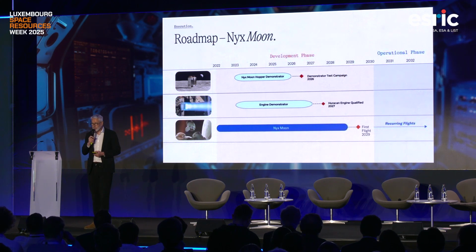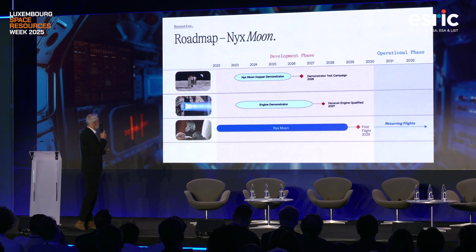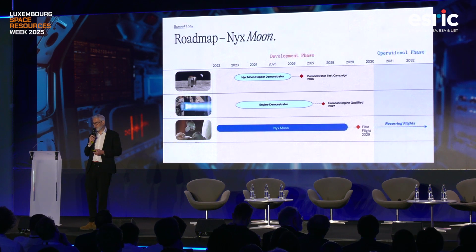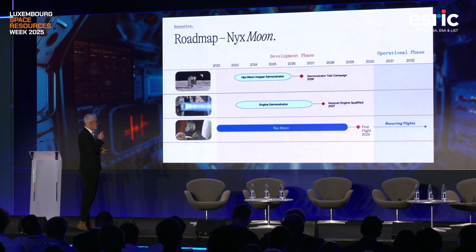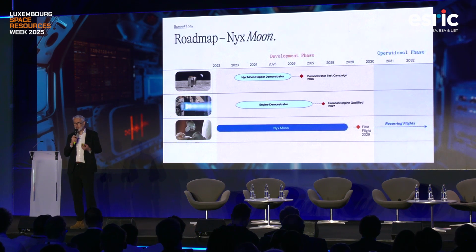for this development. And in parallel, we are also working on a demonstrator, on the hopper demonstration made on ground, and we are in intense discussions with different agencies to be supported in this initiative. And with a final goal to provide a first Nix Moon mission in 2029 or 2030.